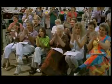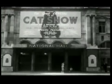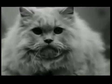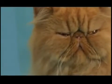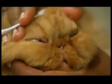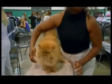Cats differ from almost every other domestic animal in that they aren't usually bred for any particular use, just to satisfy various human tastes. And when tastes change, cats change. A cat show a little over 40 years ago, and a Persian entry. A Persian entry today. Fashion has now decreed that Persians don't need noses, and in the process of flattening them, breeders have created an animal with distorted tear ducts and eyes that continually weep.